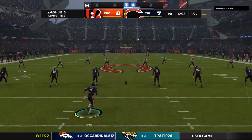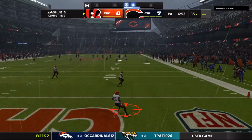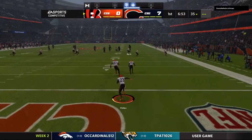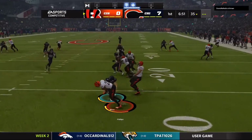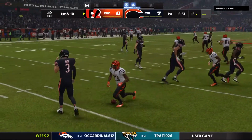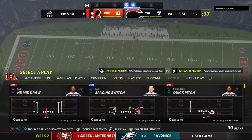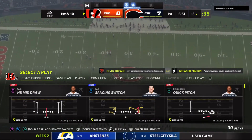So here's the kickoff now as they'll get it again following that fumble return for a score. Here comes Darius Phillips out of the end zone. And he's only going to make it to the 13-yard line and no further. Take over 1st and 10 at their own 13-yard line.